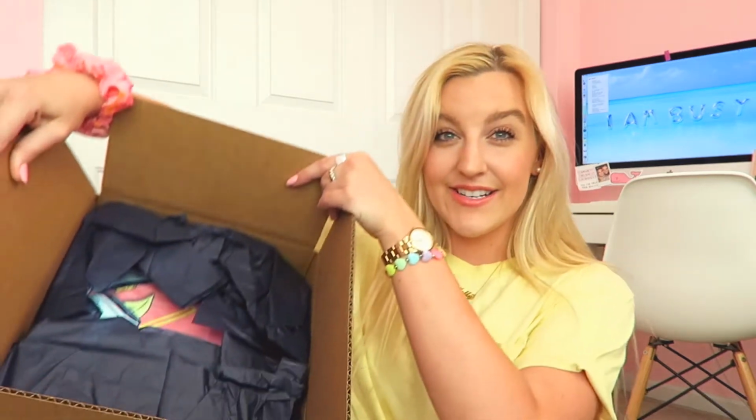So just open it up, and it's got really cute tissue paper in here. And I already see some pink peeking through, which you guys know how much I love pink. So the tissue paper is just navy. And I forgot to mention, in these mystery boxes, they include 2 other goodies.